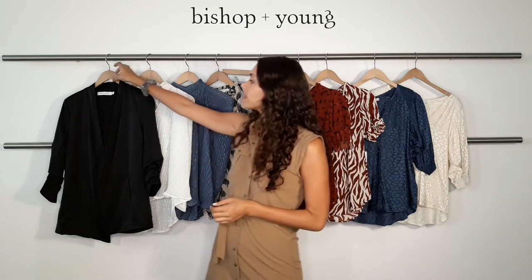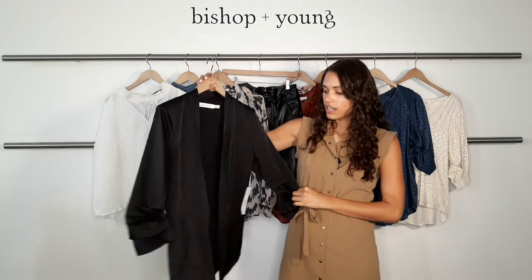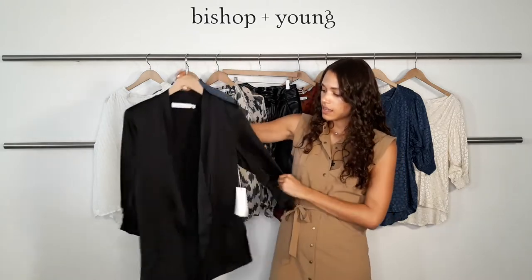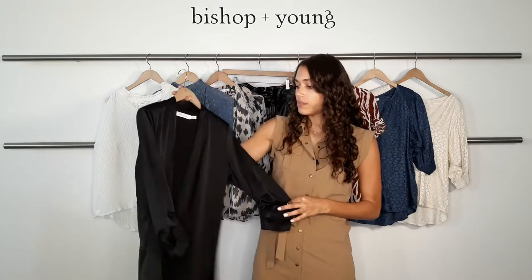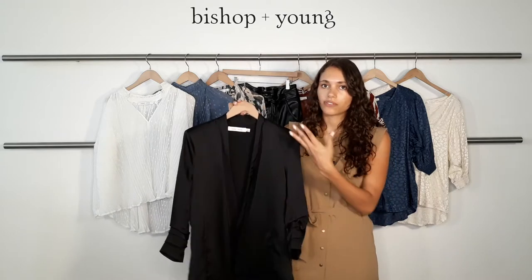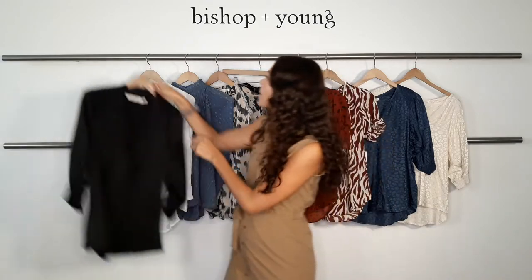Moving on with our 9/1 to 9/30, we have our Icon blazer, our best-selling blazer silhouette here in the black. Again, in the black satin, it's just a wardrobe staple that you can keep in your closet forever. You can wear it with a graphic tee underneath. You can wear it with a nicer blouse for a more dressed-up look. You can really do so much with this piece.